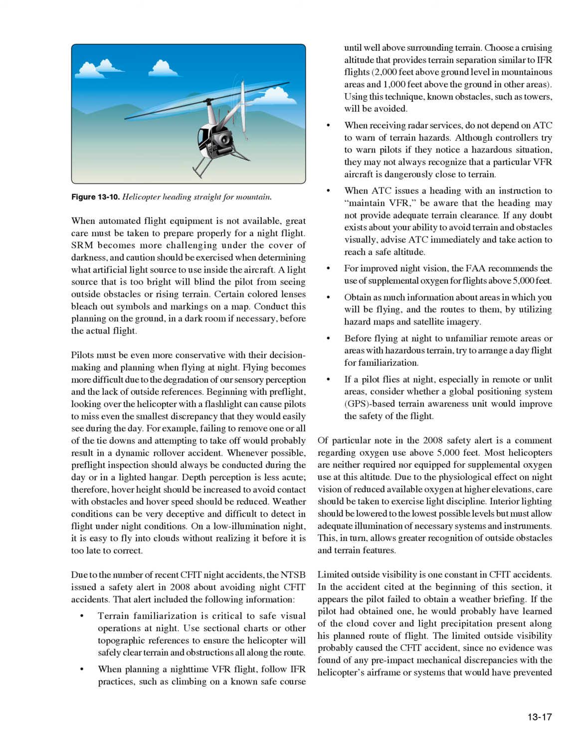Terrain familiarization is critical to safe visual operations at night. Use sectional charts or other topographic references to ensure the helicopter will safely clear terrain and obstructions all along the route.